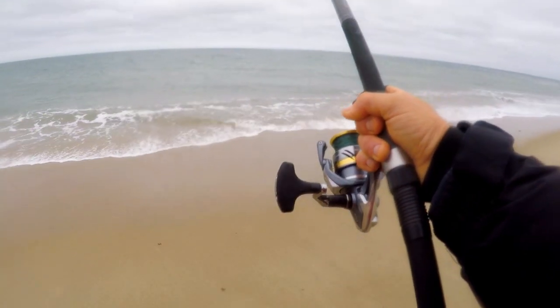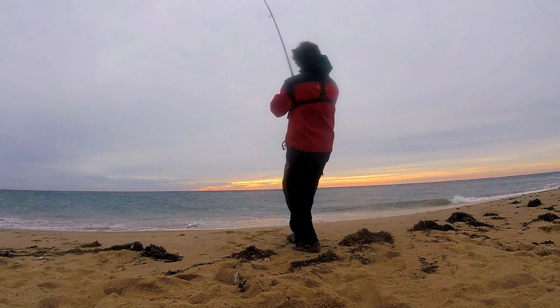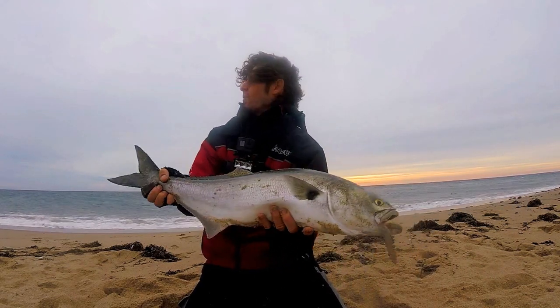Just put the slim minnow on. Saw it chasing it, I might smash it. Pulled him up a little bit. Stuck on the slim minnow because I thought there might be some birds working for the albies down there.